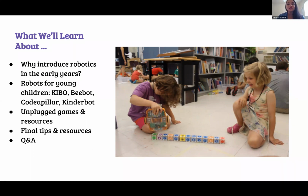I will introduce a few of my favorite robots. Today, I'm going to be showing all screen-free robotics because I think there is this idea that to teach coding at an early age, we need to give kids tablets and computers and screen time, but that's not true. There are a lot of totally 100% tangible hands-on kits that can be used as well.